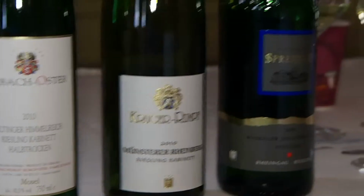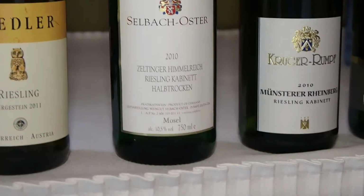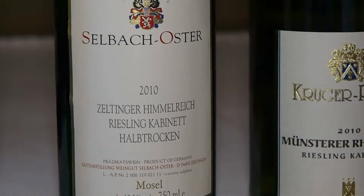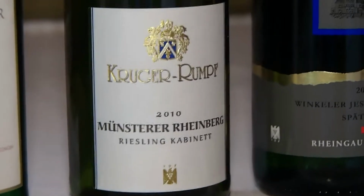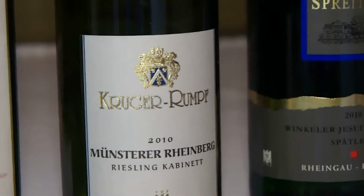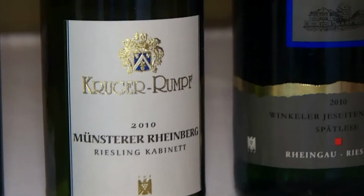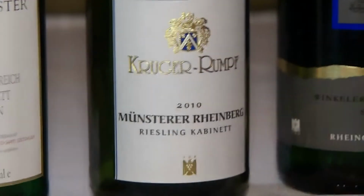We represent a drier style from the Kabinett ripeness from Selbach Oster, and this is in the Mosel. Zeltingen is the village, and Himmelreich is the vineyard for a Riesling Kabinett Halbtrocken. Then we went to the Kruger-Rumpf, which is in the Nahe, and this is a true Kabinett, so not Halbtrocken, but true Kabinett. And now, what's Kabinett? Kabinett is the ripeness level at harvest time. It translates to the pedigree of the fruit, the ripeness level at harvest. It doesn't mean it translates to residual sugar on the finish. It is simply about ripeness.